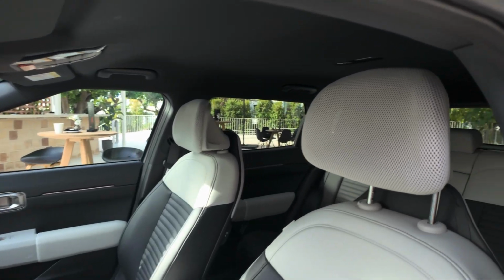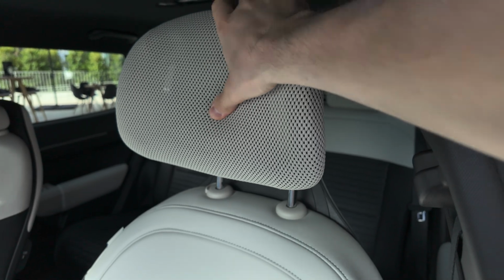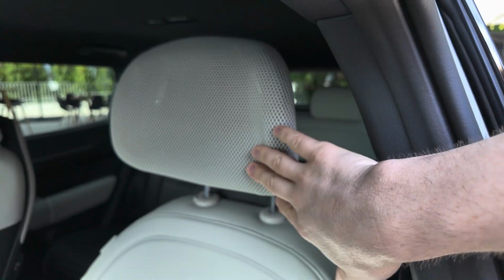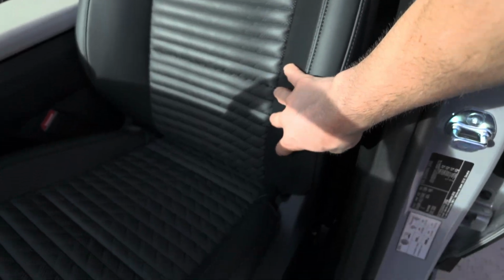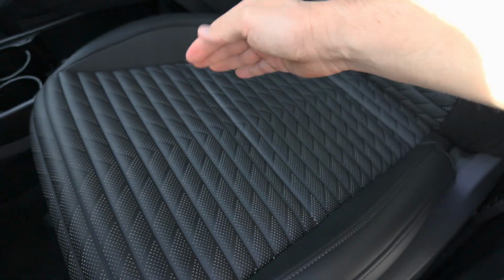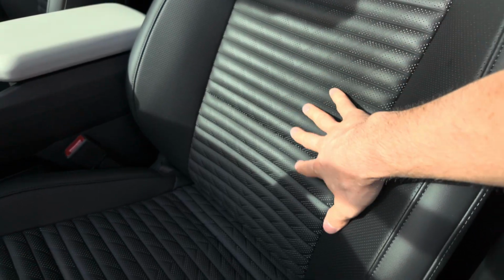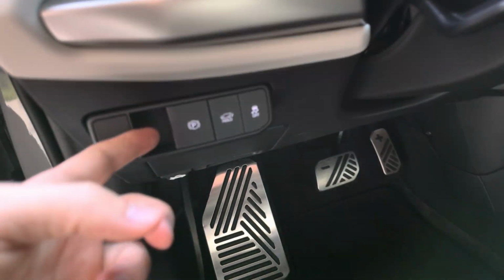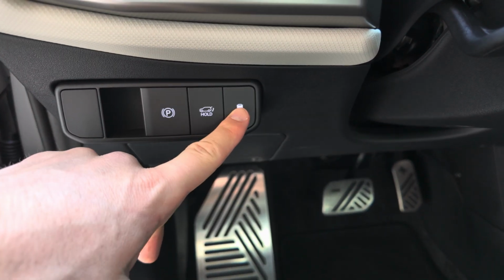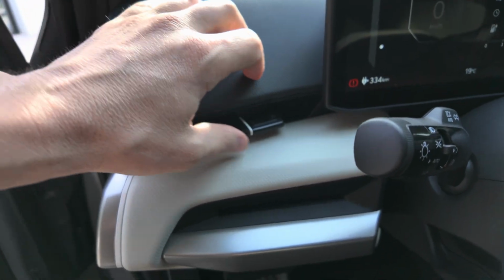And those are the seats on the GT Line version. I love the headrest, by the way, so soft and pleasant. It looks really interesting. Then you have the GT Line side support in ecological leather, pretty bright and comfy. They're perforated, heated and ventilated. They're comfy. I drove it yesterday and they're super comfy. Electronic handbrake, physical button, open the trunk, and traction control, physical button, a little bit higher, soft material here.